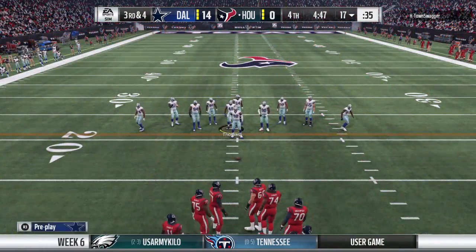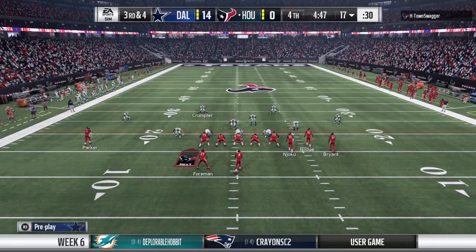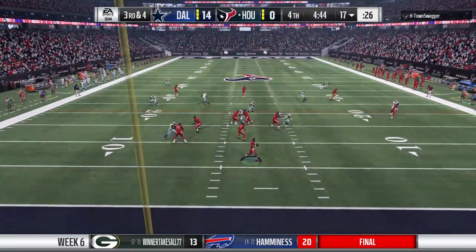The Texans on 3rd down, 2 for 5 to this point. This is 3rd and 4. Let's go. Flex round. Out of the gun, Watson.